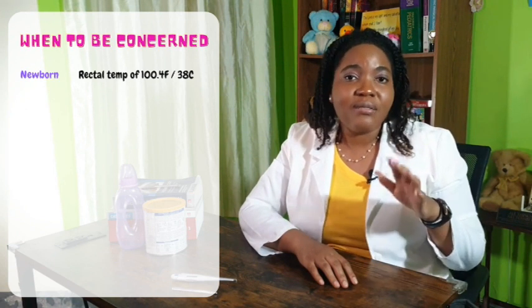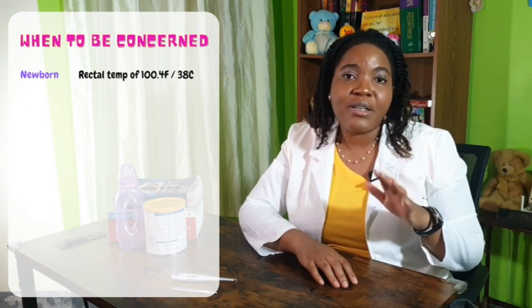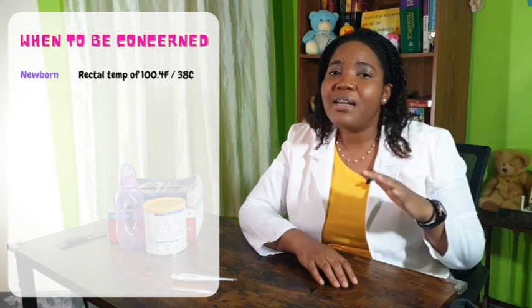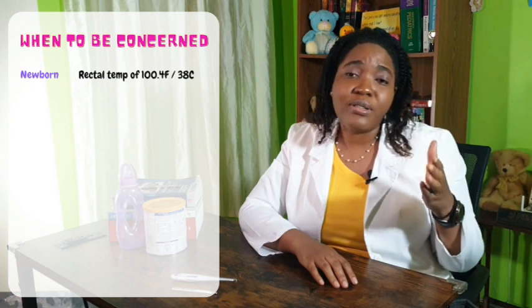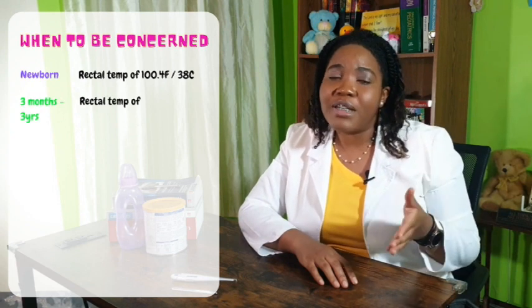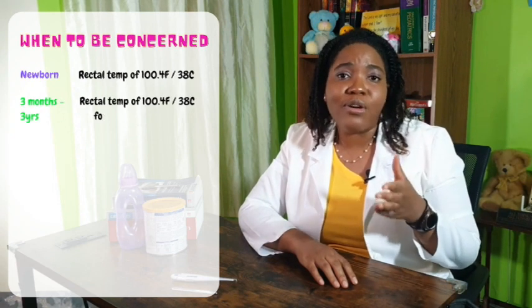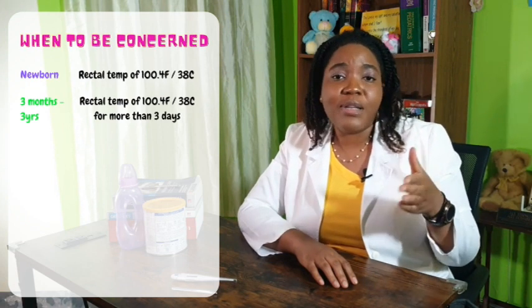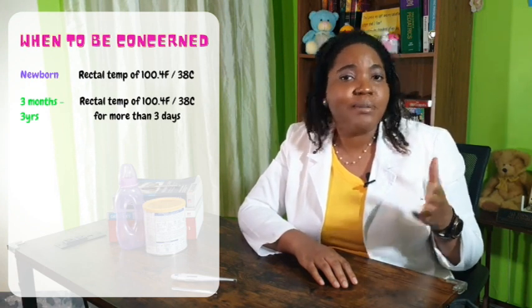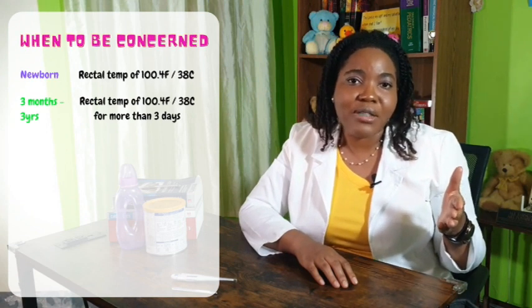And so we need to really get in and check and make sure that things are okay. If they're a little bit older, we may have some room to wait. So if they're 3 months to about 3 years and they have a rectal temperature of 100.4 or more, we don't really say there's need to assess until it's happening for more than 3 days. Then we say maybe we should check and make sure things are okay.